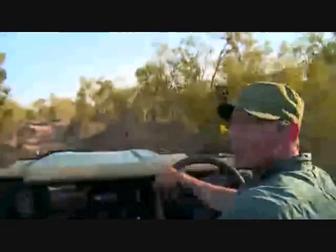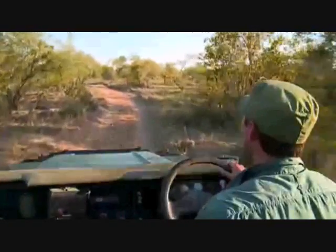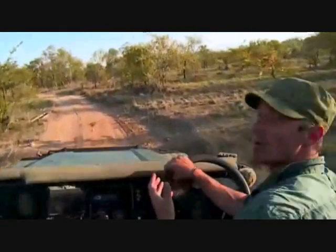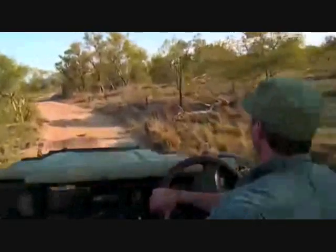On game drive during that time, it's about February, end of February, they will start ripening. And then we'll show you. They go a sort of pale yellow color when they're ripe. Very sweet, very, very high in vitamin C. And that is the marula tree.